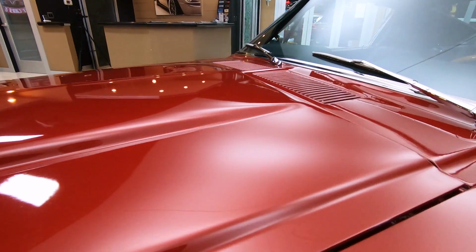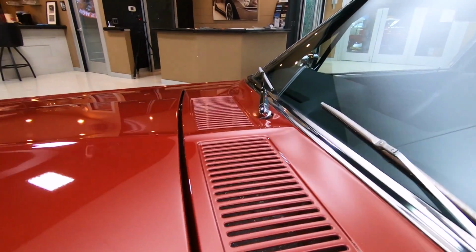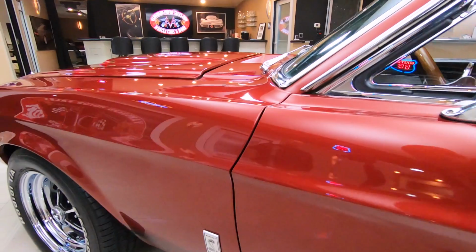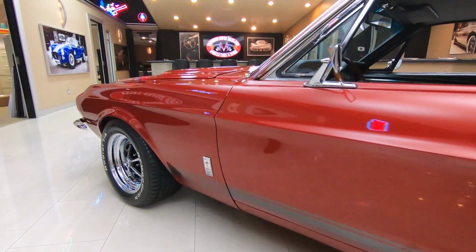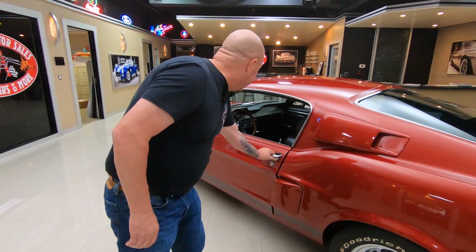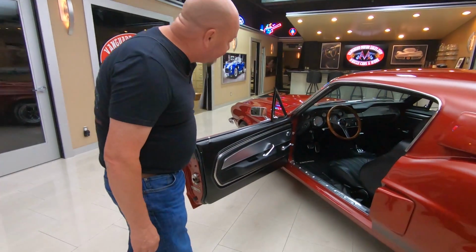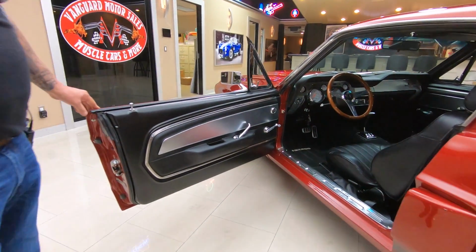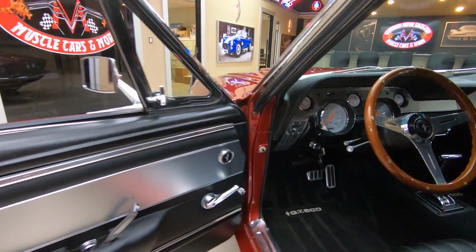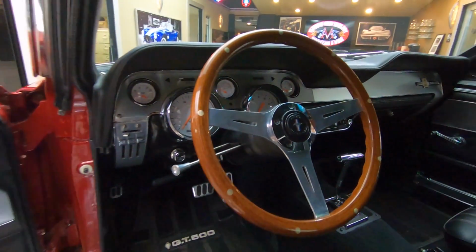All the body lines looking sweet, all the chrome looking good, all the stainless looking beautiful. Magnum 500s, we got the GT500 stripe going down the bottom side. Custom seats in there, custom steering wheel, custom gauges, beautiful black carpeting. All the chrome in there is looking sweet.